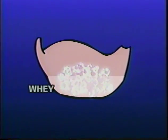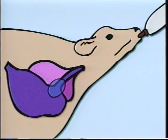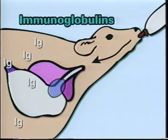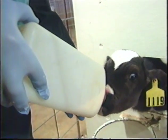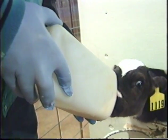Whey is another fraction of colostrum. However, it does not form part of the curd. Whey is composed of water, minerals, lactose, and other proteins. One group of these other proteins is the immunoglobulins. These proteins pass out of the abomasum directly into the small intestine within a few minutes after feeding. They are quickly absorbed into the bloodstream of the calf. In this way, the limited digestive capacity of the newborn can absorb the immunoglobulins quickly to give the newborn calf needed passive immunity. The abomasum is the only truly functional part of the 4 stomach compartments in the newborn.